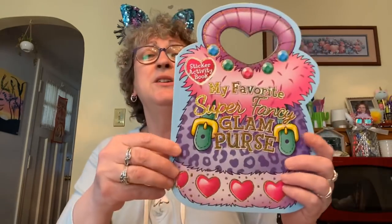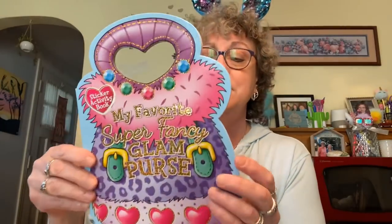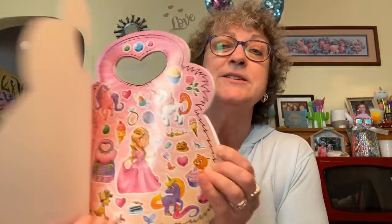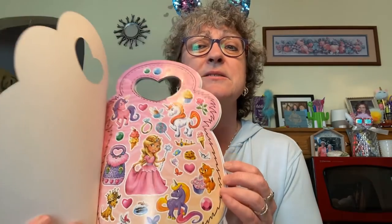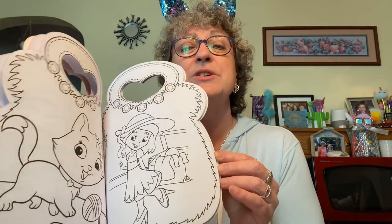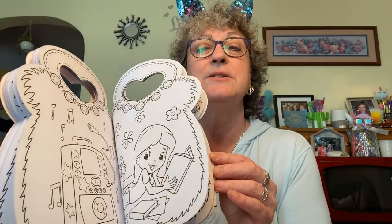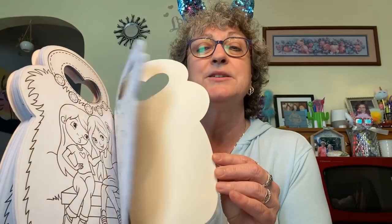And I had gotten Caroline another one before. But I got her this one, which is my favorite, the super fancy glam purse. And again, you can carry it like that. These are so cute. And then it's got stickers on the inside. Sorry, the reflection is really bad here today. And then you've got your pictures you can color. These pictures are a little bigger. This is all coloring mostly. That's why I got this one for Caroline.